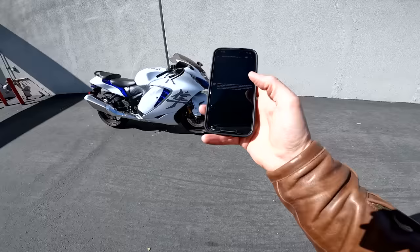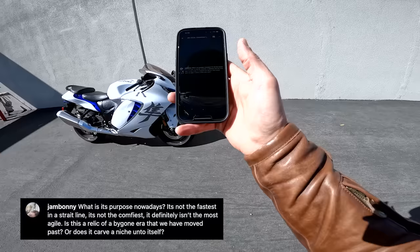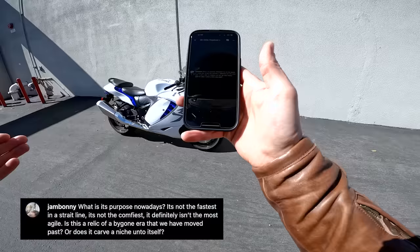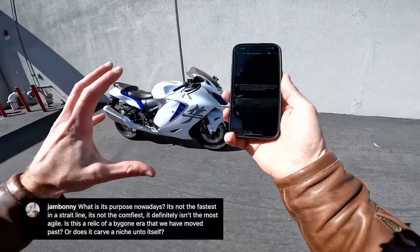Okay, last question is from Jam Bonnie, who asks, what is its purpose nowadays? It's not the fastest in a straight line. It's not the comfiest. It definitely isn't the most agile. Is this a relic of a bygone era that we have moved past? Does it carve a niche unto itself? We touched on this a little bit in the video, but this does put a finer point on it. It's not the fastest, it's not the comfiest, it's not the this, it's not the that. So what is it actually, right?